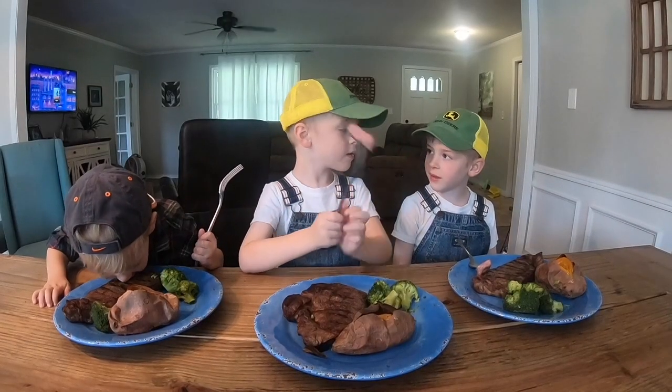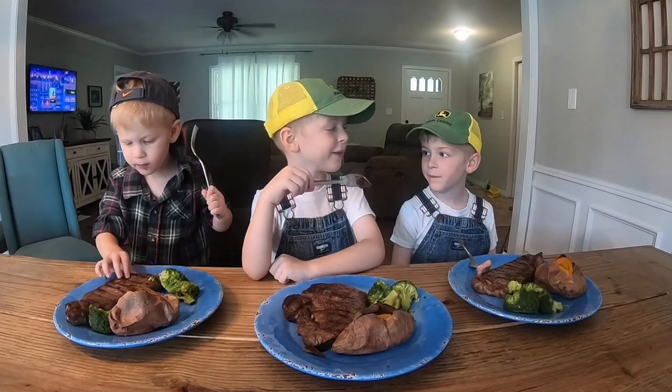How fresh is the steak? Could be any fresher, or we still be grazing.